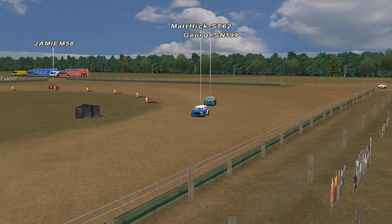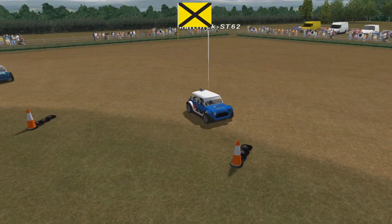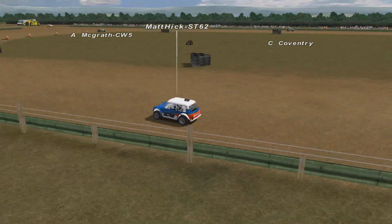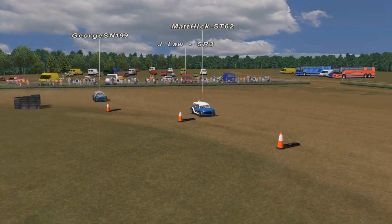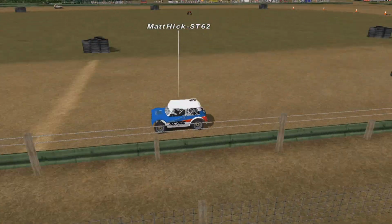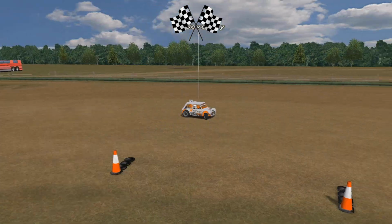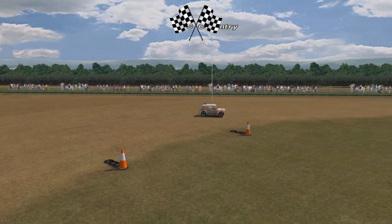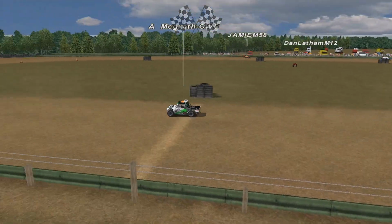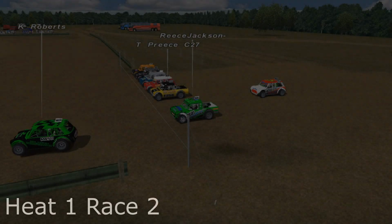Matt Hickenbotham leads them on to another lap, and this time round it'll be the last lap flag that's out, and he's looking to open that gap up now as Matt Hickenbotham down this far side. Chris Goodwin still in second place from Jamie Williams in the Mel 258 in third place. As the checker flag then comes out for the first time, it is Matt Hickenbotham that takes the win from Chris Goodwin in second. Jamie Williams will take third place ahead of the Callum Coventry machine, it looks like, ahead of the CW5 machine. So we now move on to race 2.